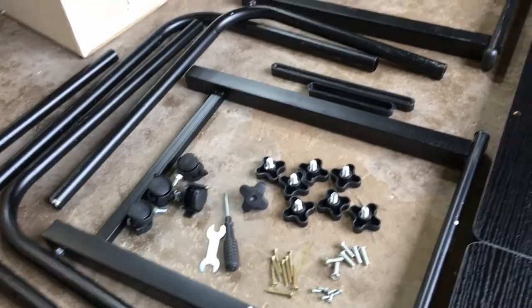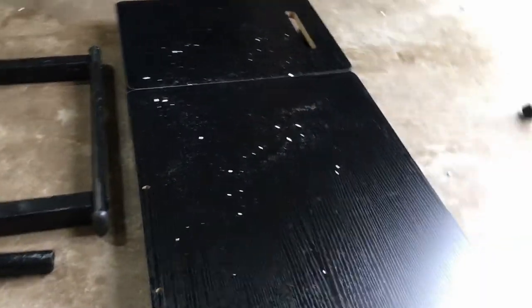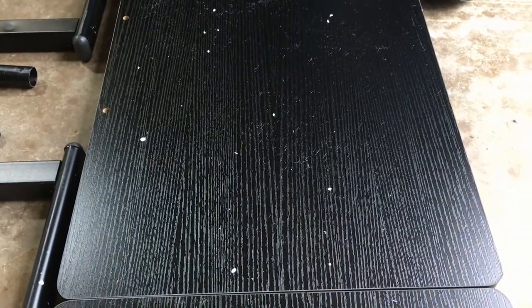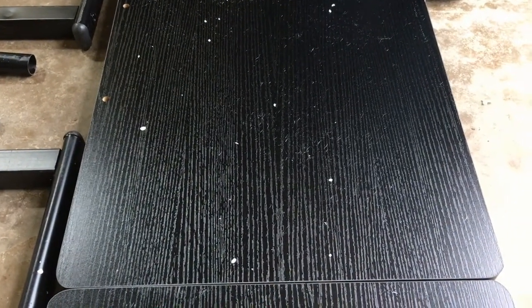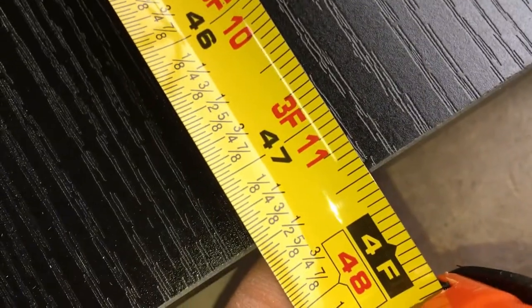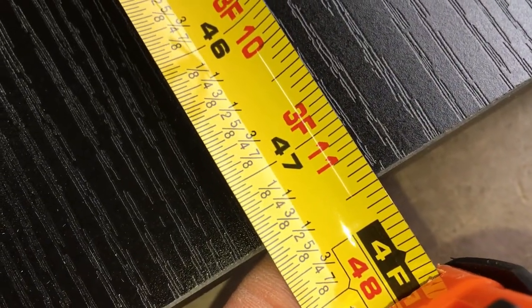I wonder if this is used. It looks kind of scratched, but I'm not sure if I bought it used or not. Son, can you measure the table, please? So take this end. The other end. And the table length is that long. It's about 47 and a half inches.